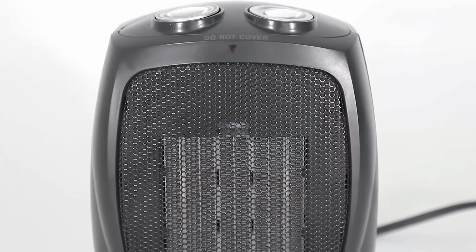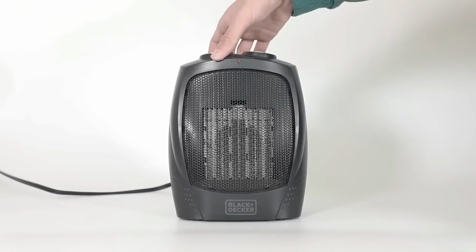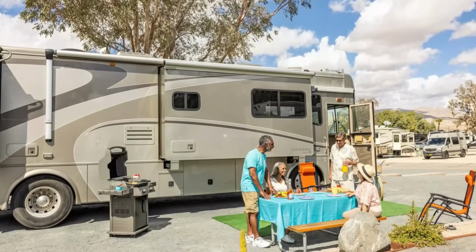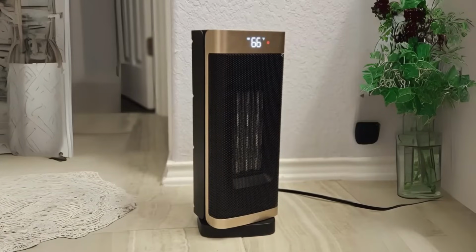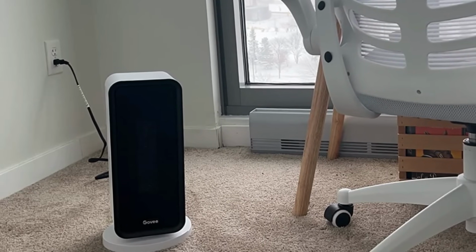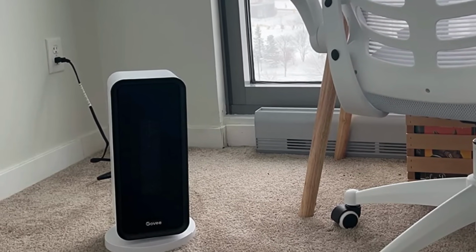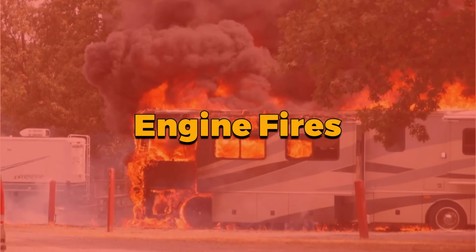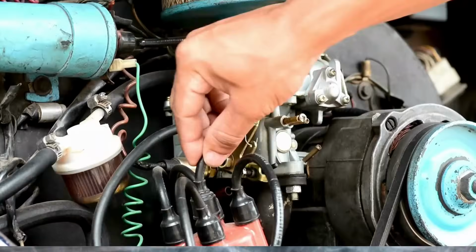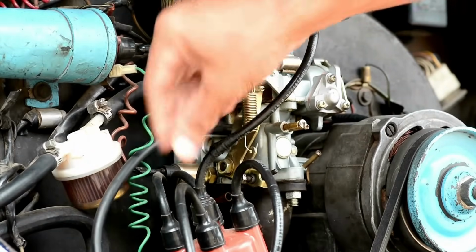By carefully following these safety guidelines and maintaining vigilant oversight of space heater use, RV owners can enjoy supplemental warmth without compromising safety. Remember that in the confined space of an RV, even small oversights in space heater safety can lead to dangerous situations. Engine fires pose a significant threat to RV safety, often starting from fluid leaks, overheating, or electrical problems within the confined engine compartment.